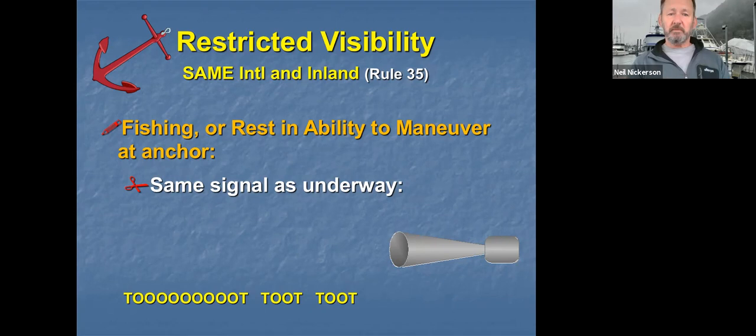You're going to see questions on this in the test. Which of the following vessels sound the same signal, whether underway or at anchor in restricted visibility? And you'll have some choices, and the only correct choices are going to be fishing vessels or vessels restricted in ability to maneuver.